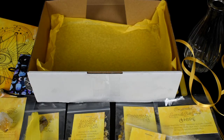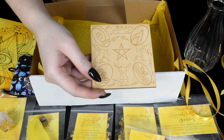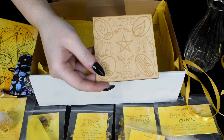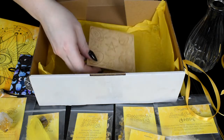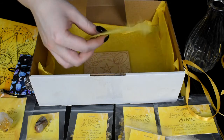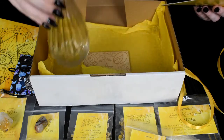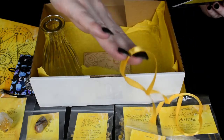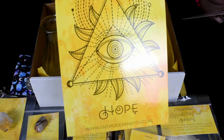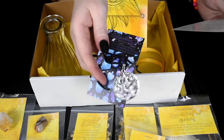So in this month's books, we got the Ostara/Spring altar tile. This altar tile forms the ideal focal point for your workings through spring, Ostara and beyond, and it can be used in a mini altar kit to work magic anywhere. We have the duck wishing feather. So we have the crystal glass spring flower vase. We have the hopeful spell ribbon. The hope sigil and affirmation card. The classic pentacle pendant.